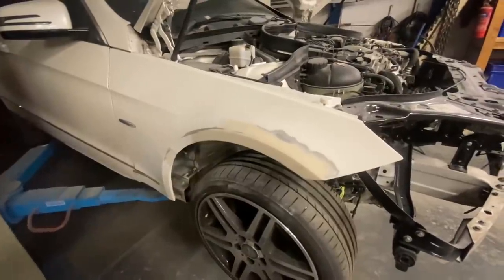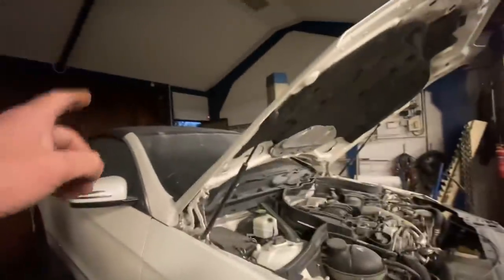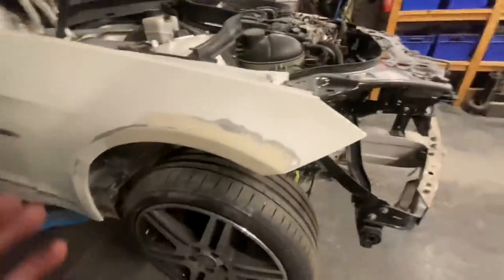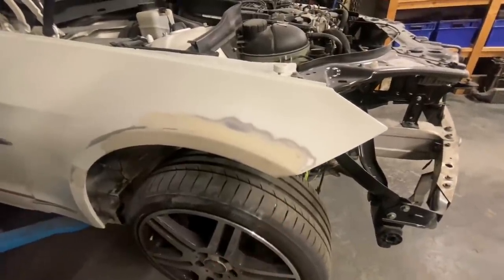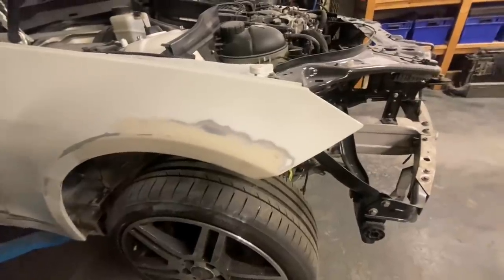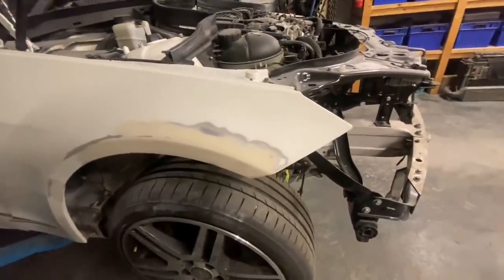Really putting the hours in there, guys, both of us. As you can see outside, it's just started getting dark already. We've been at it all day, me on one, Chris on another. So the Mercedes, Chris, you're happy, bog work finished, yeah? Everything's flatted off, everything's ready to go with primer.